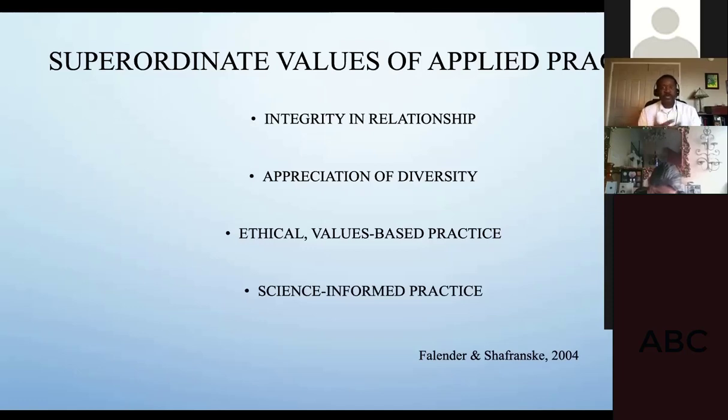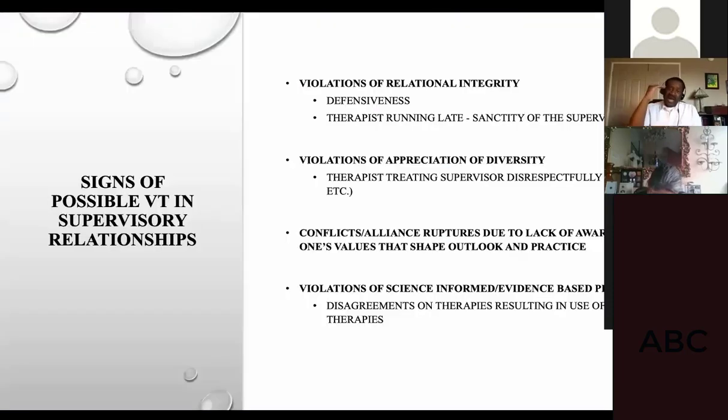And it's reinforced by the supervision process in some real key ways. So that when you have the violations, then you know what you're violating against. You have a frame for understanding that a bit better. So violations in the relational integrity are typically going to be the things that violate the frame. Supervisor running late, therapist running late, ending early, all of those things. Violations of the appreciation of diversity, I've explained that. The things that can come up around gender, the things that can come around race, and any sort of able-bodiedness or what have you.